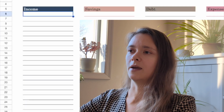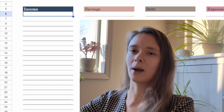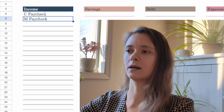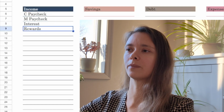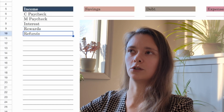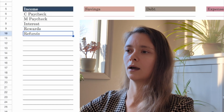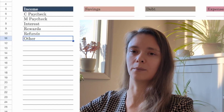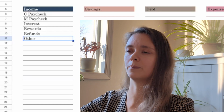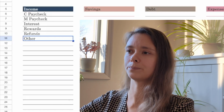So starting here on the inputs, we have my paycheck, my husband's paycheck, the interest we might receive, any credit card rewards that we may redeem, any refunds we get, which is usually just tax refunds, and any other income that comes in, which we usually don't expect anything, but just in case, there's an extra category for that.